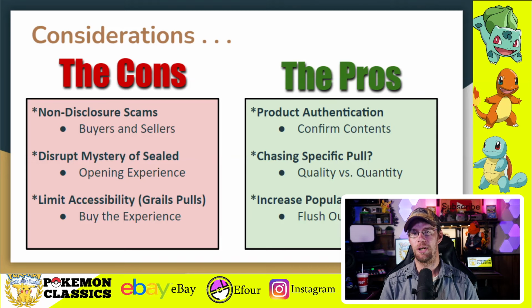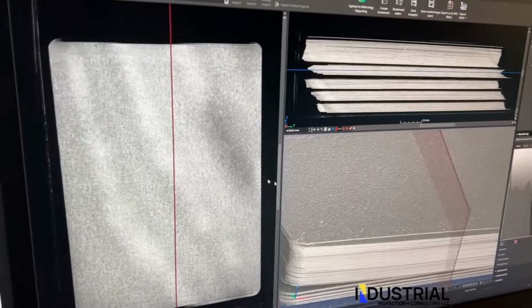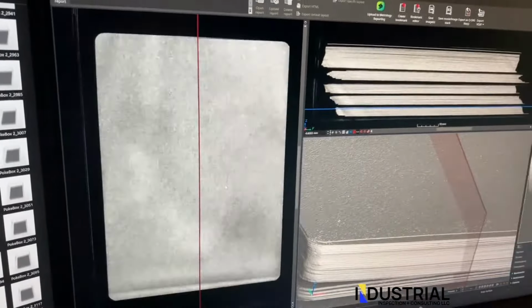rather than quantity. Finally, pack scanning might flush out singles that are generally scarce, including those with really low graded populations, making them more available to collectors. I think it's fair to say that knowing which packs have good pulls in them would incentivize people to open those packs, thus increasing the availability of those singles on the market.